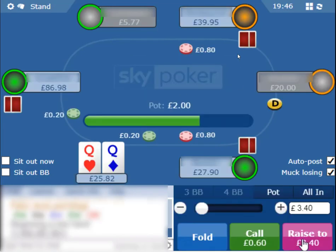So here we have two queens. We have this pretty dull regular who's isolated a limper to 4x. I doubt he does this with a weak range. When he does this he's usually going to have a pretty strong hand, but queens is still ahead of his range.